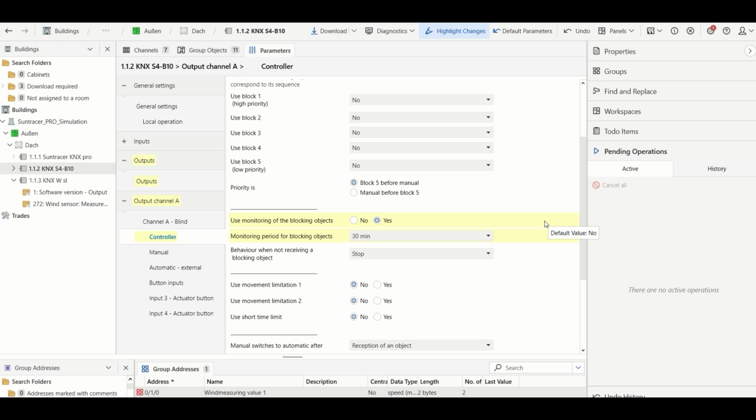So within 30 minutes there should be 3 times where a value is being tried to send, and if this value is not received within 30 minutes, the blinds need to go in safety position, and this is exactly what we set up here. We do the up command, meaning our blinds will go in safety position if a wind alarm is triggered within the 30 minutes. If no wind alarm is triggered, they will go up in the safety position as well. Of course, that's exactly the live monitoring that we just set up.